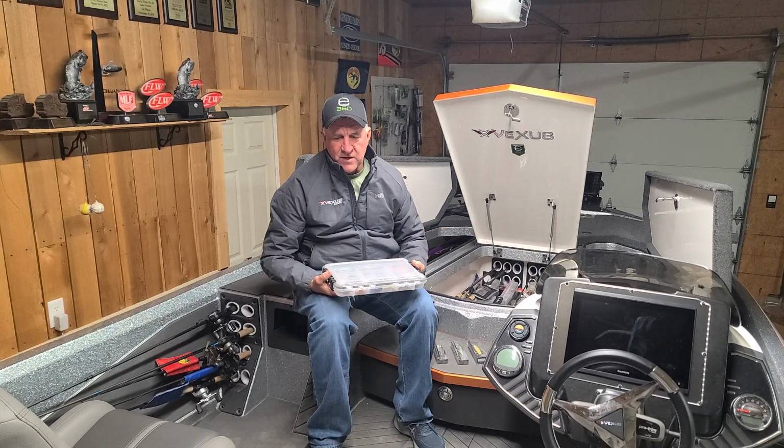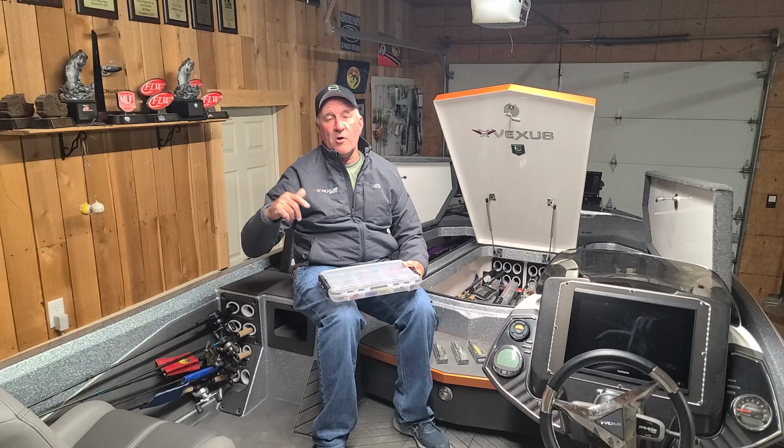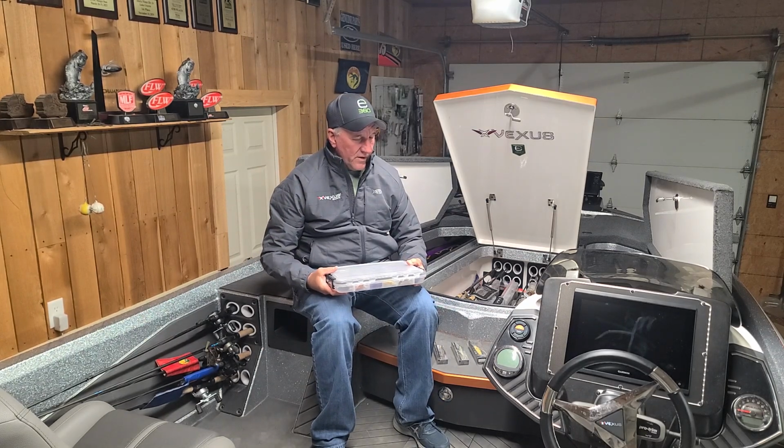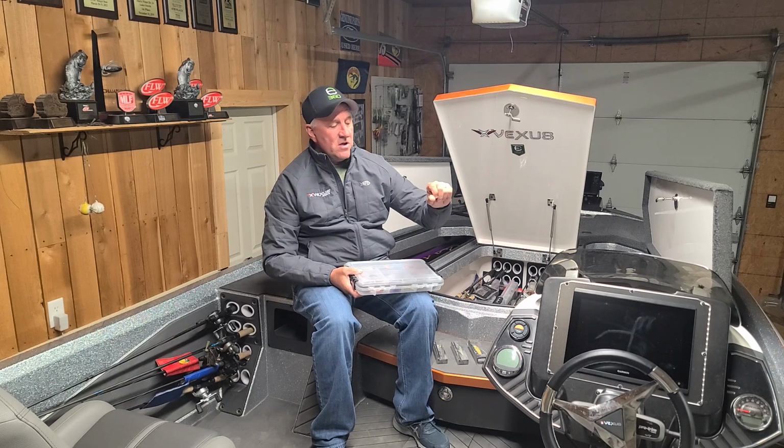I expect this tournament tomorrow, it's going to take over 20 pounds to win. It'll take over 20 for both of these tournaments, Saturday and Sunday. So it's just that time of year. These fish are fat. They're up there eating. This is the time of year you can catch the biggest fish of your life.